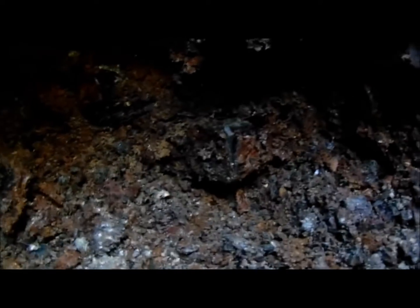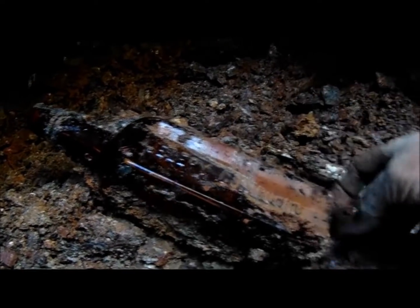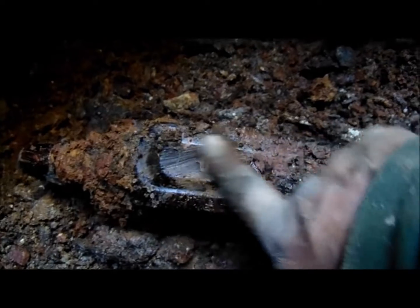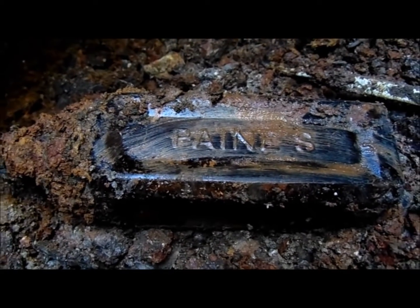Don't want to snap it. Okay, I think it's loose enough now. I think I know what that is. It looks like a Payne's celery tonic. Yeah, haven't found one for a while. Nothing special. But it might be worth $14 since it's such a clean example.